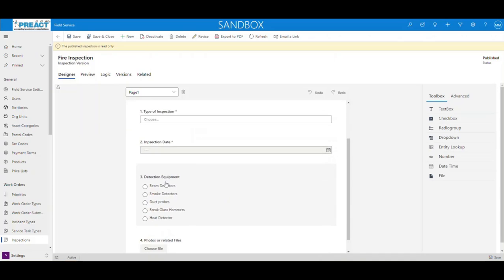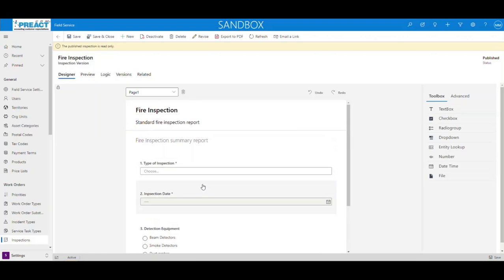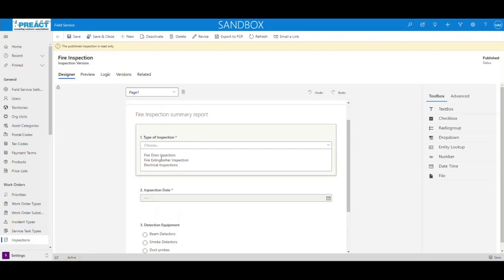You can see I've just added 4 fields on this one. I've given it a name. The first value here, I've just given it a few drop down values. You can go in here and edit these. If we deactivate this, this is a published inspection. But you can see on the right hand side, we can just add date fields, number fields. We can look up other information. We can add files in here.